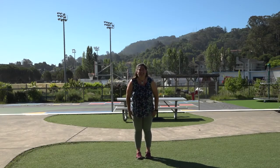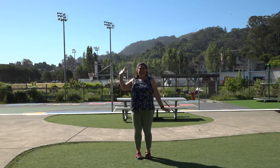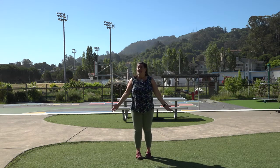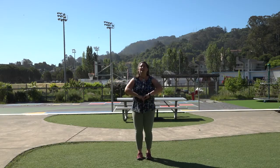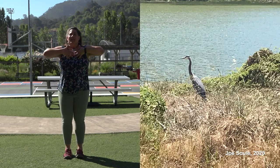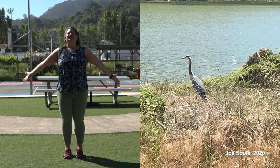Welcome, it's Sunshine here. We're at Bayside MLK in Marin City at their beautiful playground. I can see and I know that the bay is right near me, and we have a lot of birds around here. So let's take a moment to move like birds. Beginning with that great blue heron, I want you to take your deep breath in, and you're gonna push your air out and put your arms out to the side, feeling the sun on you, just like that blue heron.